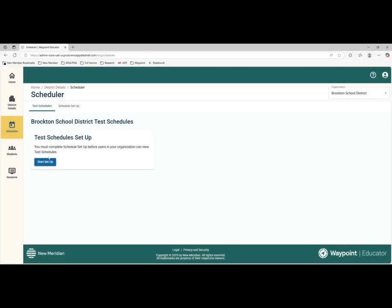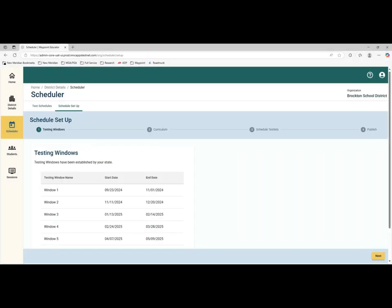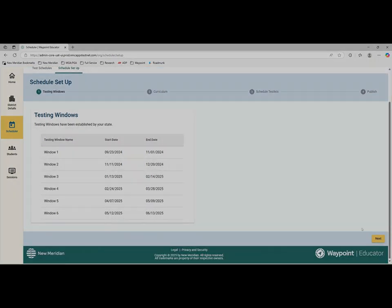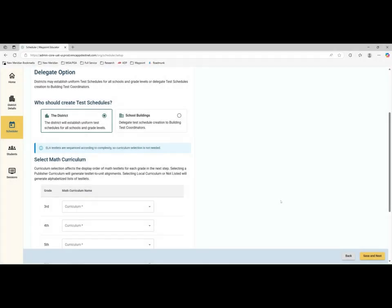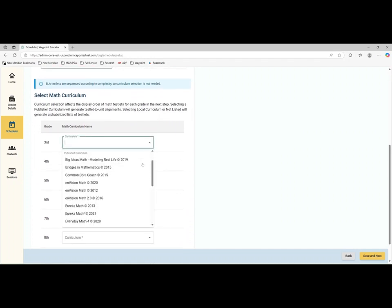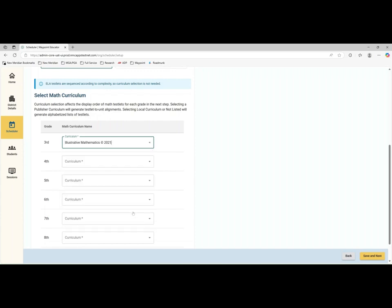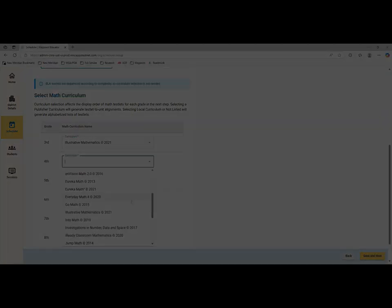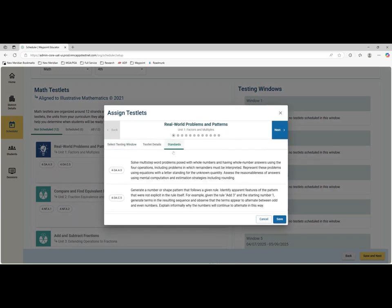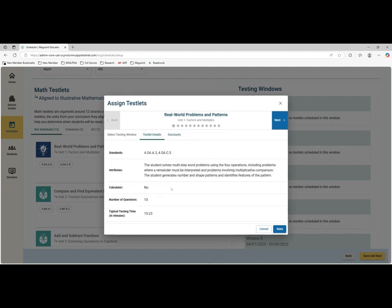We'll start by viewing the configuration for Grade 3 Math using Illustrative Math. We configured 6 testing windows, each one aligned precisely to the pacing and structure of Illustrative Math, so that assessments follow instruction, not the other way around. The scheduling process is designed to be as efficient as possible, with built-in tools to review the tested standard, information about each testlet, and estimated completion time.